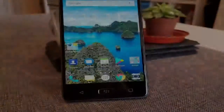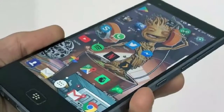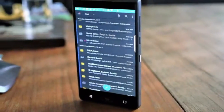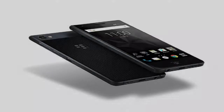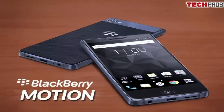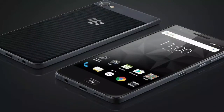BlackBerry Motion smartphone was launched in October 2017. The phone comes with a 5.50-inch touchscreen display with a resolution of 1080 pixels by 1920 pixels at a PPI of 403 pixels per inch. The BlackBerry Motion is powered by 2 GHz octa-core Qualcomm Snapdragon 625 processor and it comes with 4 GB of RAM. The phone packs 32 GB of internal storage that can be expanded up to 200 GB via a microSD card.